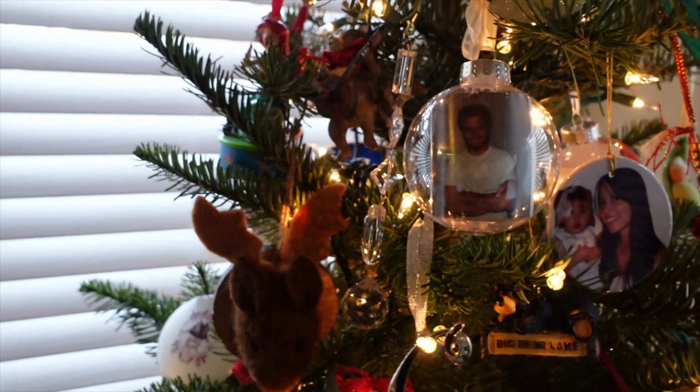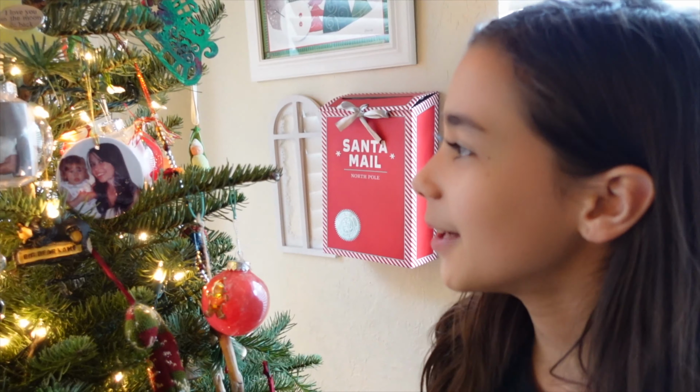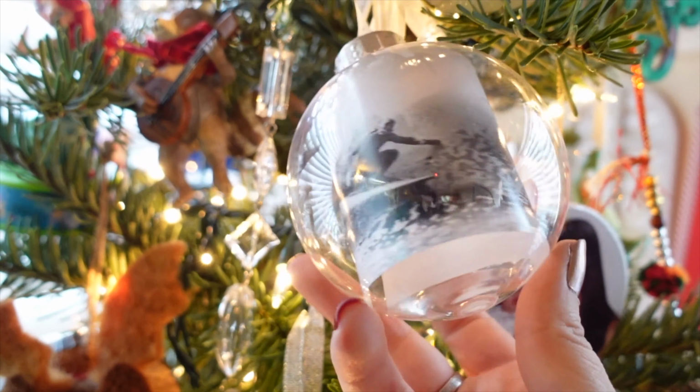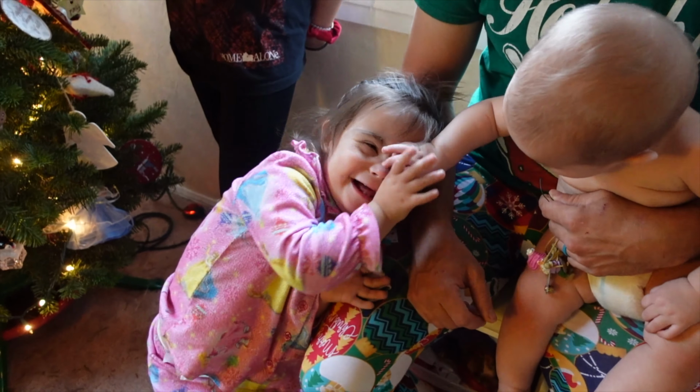We could do some story time of these ornaments here. Yeah, let's do it. Okay, come over here, Ella. So, this one is our grandpa. I call him Grampa Cliff. He was my father's dad. He died when my dad was 8, so we never got to meet him. So we have an ornament of him up on the tree to represent him.